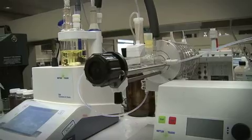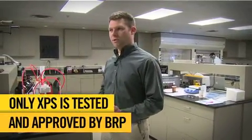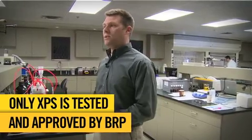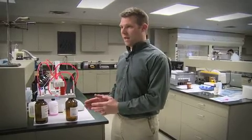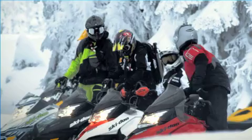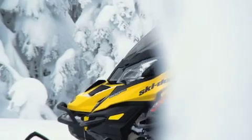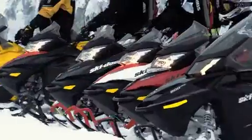With XPS oils, the job isn't done with just the initial formulation. It needs to be tested in the lab, in the dyno room, and in the real world. Only XPS was developed and approved in partnership with BRP engineers, and XPS is the only oil that passed BRP's rigorous severe duty testing. This testing ensures that all components in its high-performance E-TEC engines have the maximum protection and highest performance in real-world conditions. Once XPS passed those rounds of testing, it was tested across the entire range of BRP products, from its 800 engine all the way down to its 550 fan, to make sure that engineers were satisfied with the oil's performance.